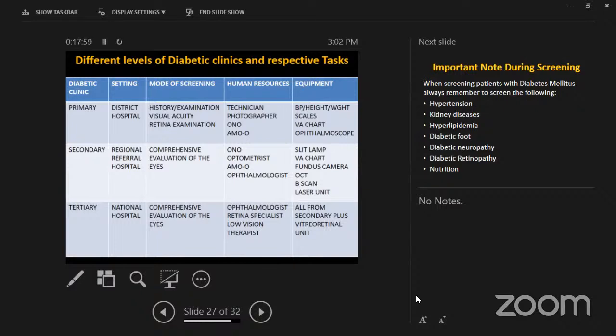And this is where we do the comprehensive testing through the slit lamp. The slit lamp is a tool that we use to see the retina. Fundus camera, an OCT scan that we talked of, an eye ultrasound unit, and a laser unit that will help to treat the patient with diabetic retinopathy.